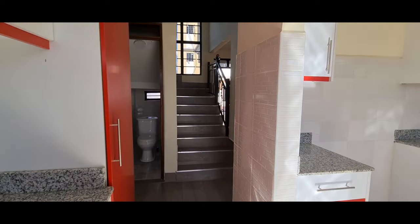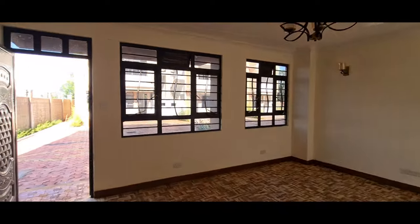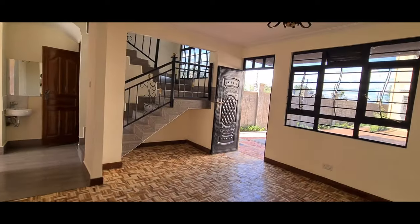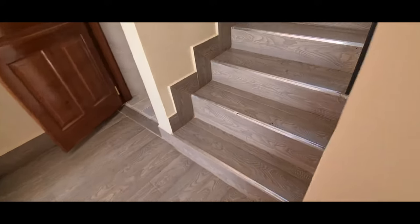So you can access the kitchen from this side, from this side here, and then from the lounge, from the dining area. So let me go to the bedrooms and see what we have.